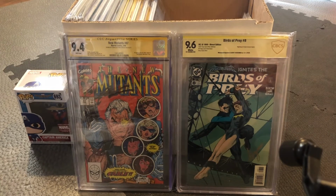And then CGC does offer a green label, which indicates the book has a defect in it, whether it's a staple popped off the cover, missing a coupon in the middle that somebody cut out, whatever the case may be. It's basically your book has some type of defect to it.